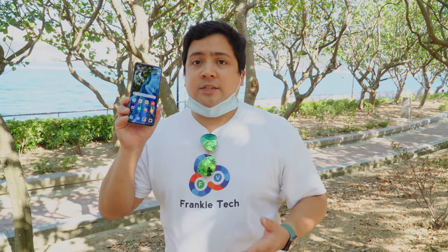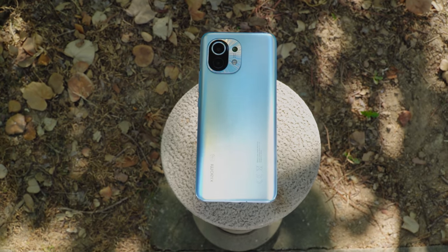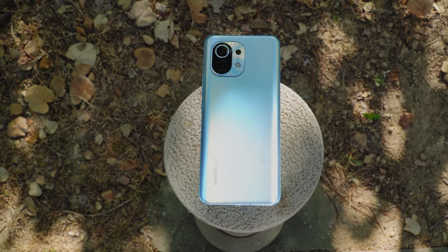Guys, the design and the display of the Xiaomi Mi 11 are the two key highlights. From this gorgeous matte blue back on this phone, the camera module, which has grown on me, and this beautiful 6.81 WQHD 120 Hz display. I think these are the key aspects of why you would want to pick up this phone as an upgrade from the previous Mi 10 series.